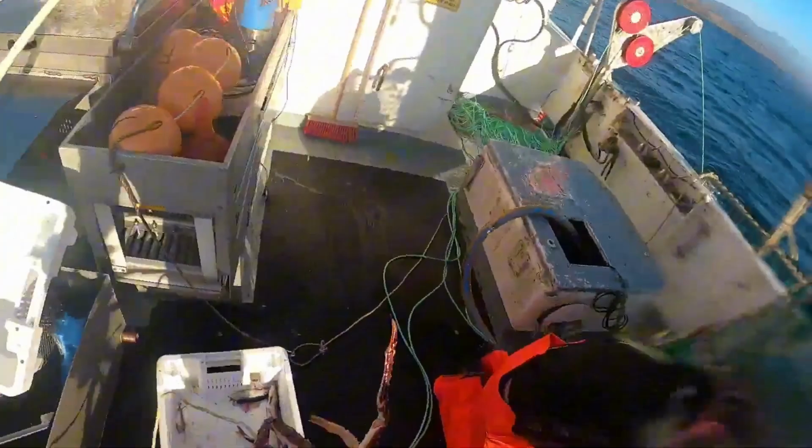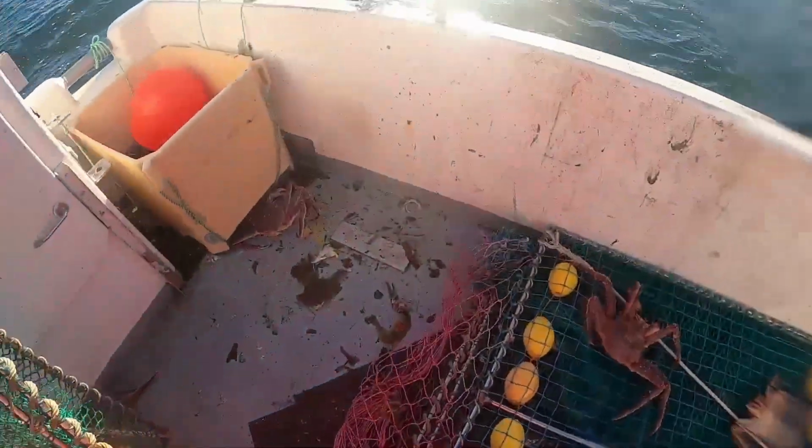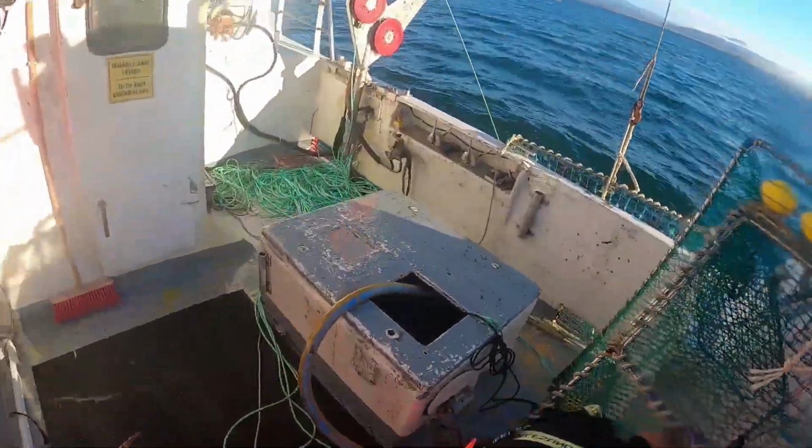In summary, maintaining and developing the king crab fishery sustainably is a process that requires coordination between fishermen, scientists, management agencies, and the international community, through the application of advanced technologies.